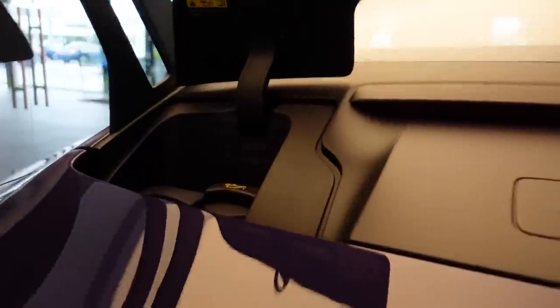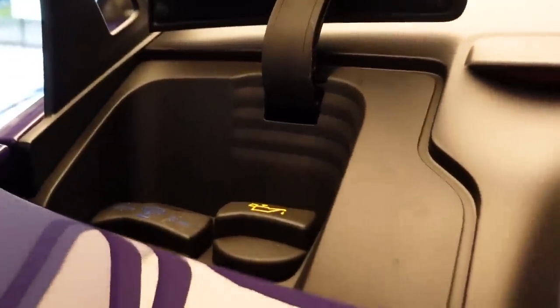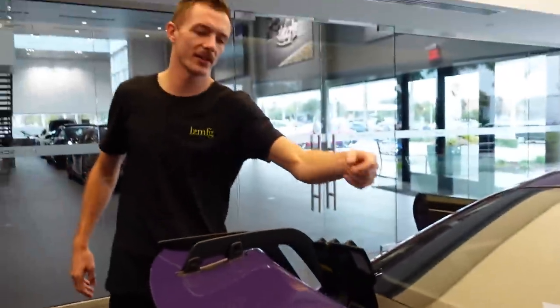Wait, what? There's no engine? All you can see is that little door there for the cooling oil. Instead of having the ducts in front of the rear wheels, this is where it gets the air from.